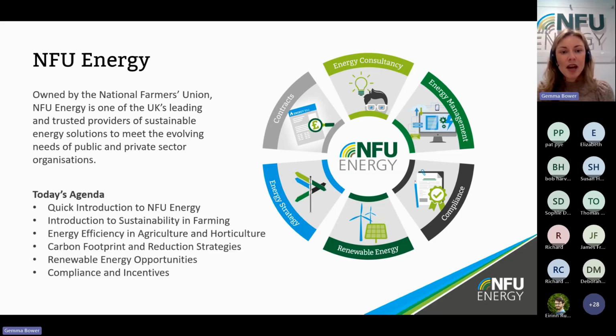Just looking at today's agenda, we'll go into sustainability in farming, what that looks like and why it matters. We'll look at energy efficiency, the quick wins you can do on farm to become more sustainable, and strategies to reduce your carbon footprint. We'll also look at your options for renewable energy, whether you have the upfront costs ready, or perhaps you need help setting up renewables through a loan or a blended power purchase agreement. And then we'll touch on the various compliance and incentives around energy efficiency, and how you can generate a bit of income on farm off the back of that.